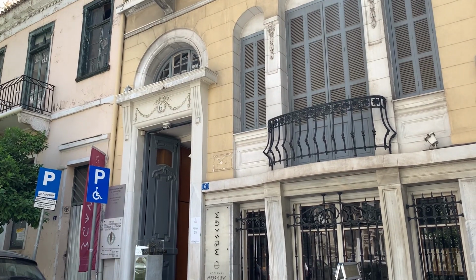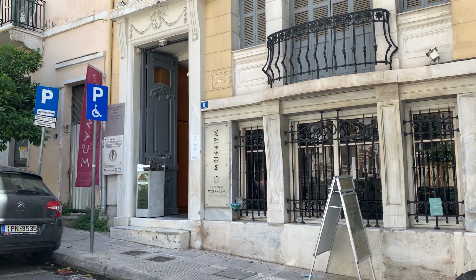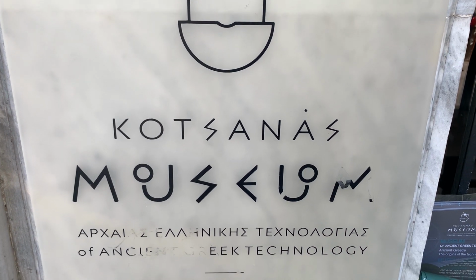At the beginning of the century, this building belonged to King Alexander I's wife, and later on it was the head of the Athenian news agency. Kostas dedicated his whole life to studying Greek culture and Greek technology, and this building and this museum was set up at his own expense. So we're at the Kotsana Museum of Ancient Greek Technology to learn more about the ancient Greeks and all of their technology.